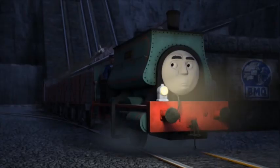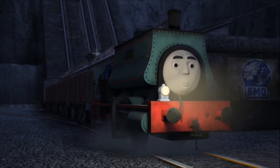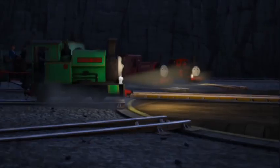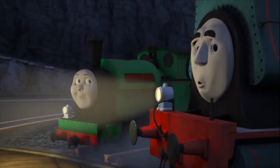But by the time the cars were loaded up with stone, it was too late to take them to the mainland. And Samson had to spend the night in the quarry again.